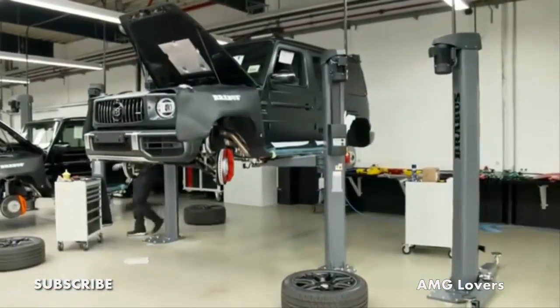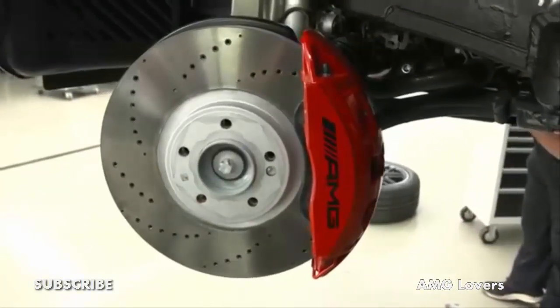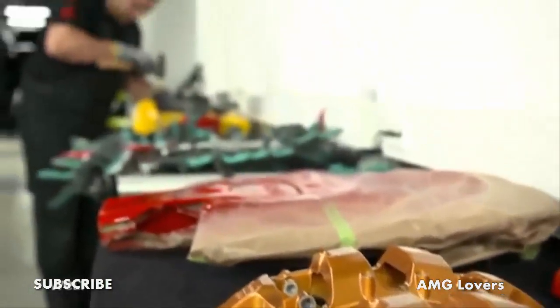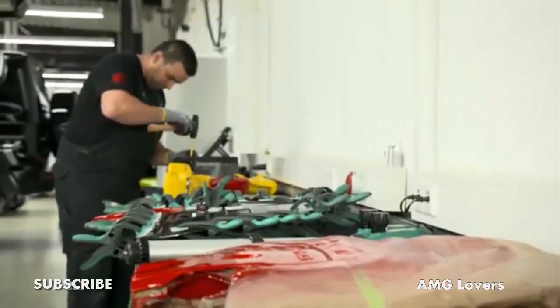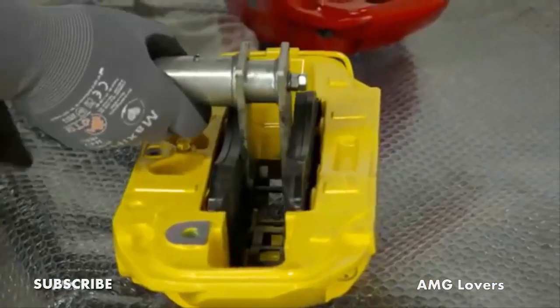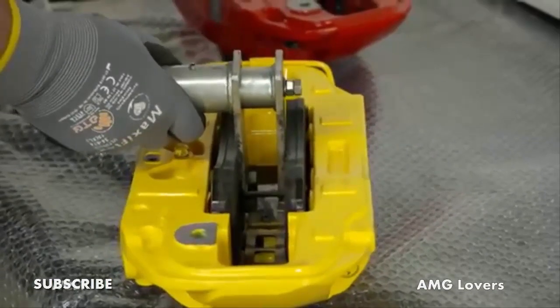A fast car also needs powerful brakes, but the original red of the disc brake caliper does not appeal to everyone. The color can be changed at the customer's request. The fitters remount the resprayed brakes, a highly sensitive task. Error tolerance for the high-end tuners, 0.0.